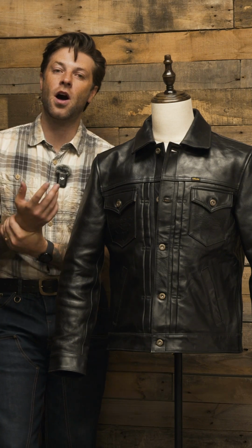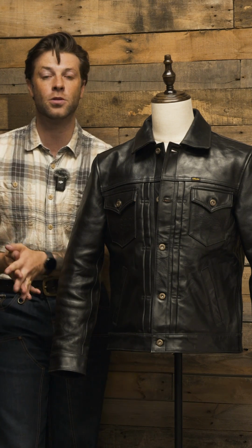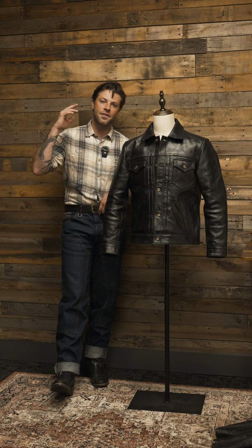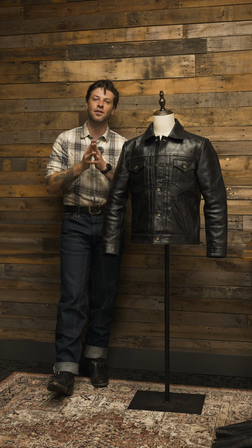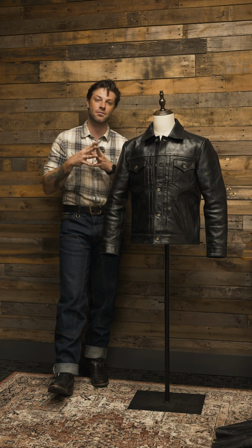So the long story short on what a veg tan leather is and why it's different is as follows. Veg tan leather has been around for thousands and thousands of years. They amazingly found a way, using natural ingredients like tree barks and certain herbs and oils, to pause the aging and decaying factor when dealing with skin, you know, leather and hide.